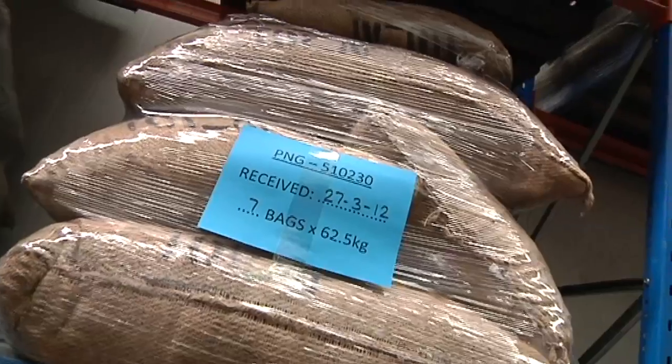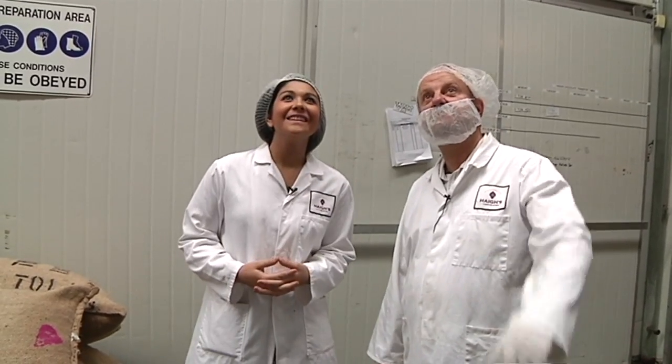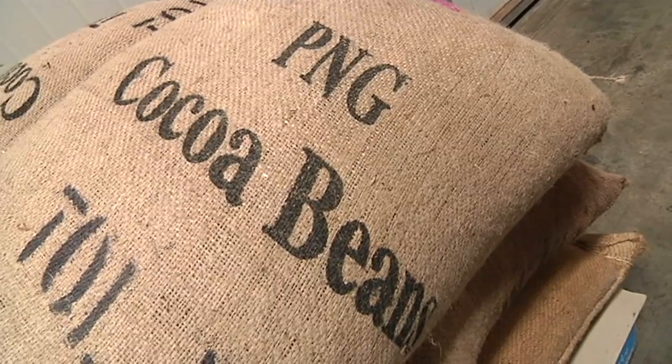All right, Alistair, well, what's this room all about? Natasha, this is our cocoa bean storage room. Yeah. So this is where we store the beans from all around the world. Okay, and what countries do they come from? We've got Ecuador, Ghana, Venezuela and New Guinea in here.